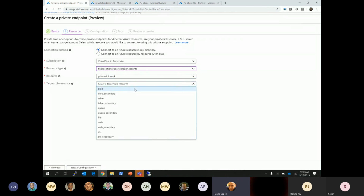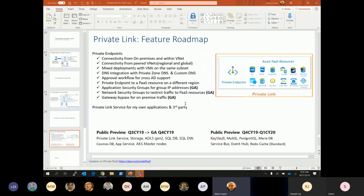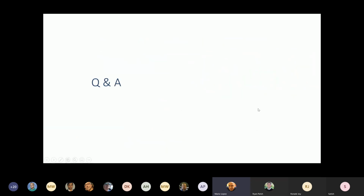And then by selecting that, it's basically giving you all the options. And then on the next tab it's just selecting the VNet, the subnet, and the DNS configuration. Same UI, same workflow, but this gives you an idea of how you can start using it to connect to your own resources, or you can create the resource from fresh. So we have the two options, and this is the best way to start using the product, Private Link. So I think I'll go back just to the Q&A. I think I'm already over the time, so I don't know if there are any questions that we need to cover.